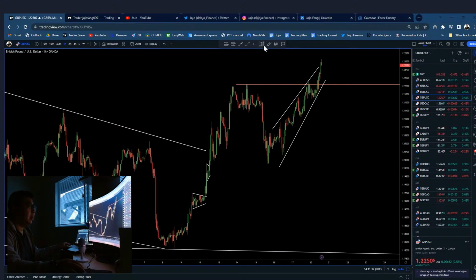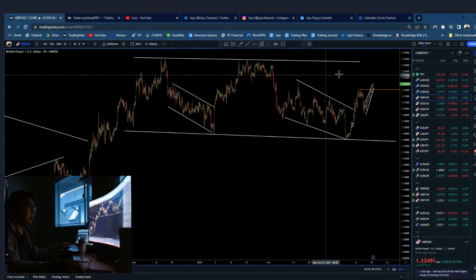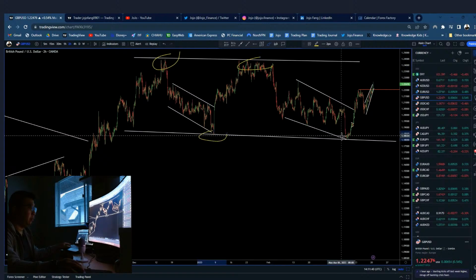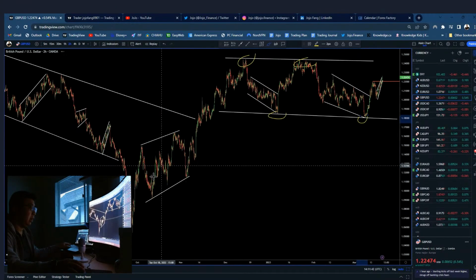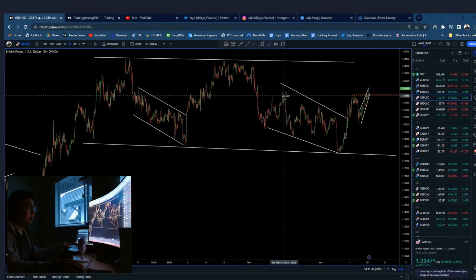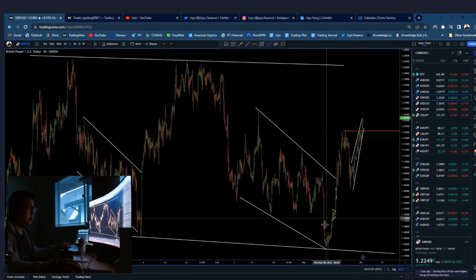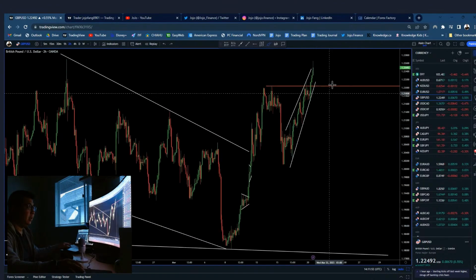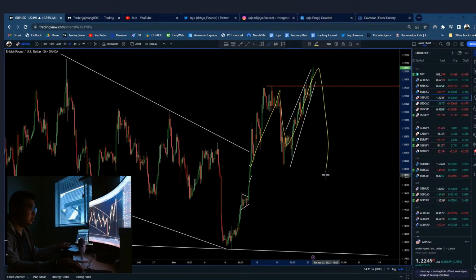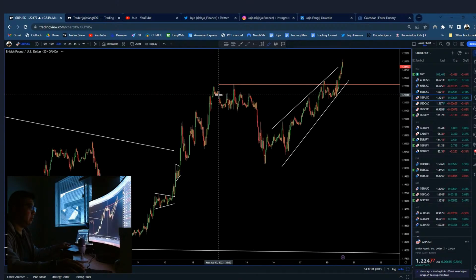Pound dollar here. If we zoom out on pound dollar, I feel like this is maybe the current structure we're in right now. We do have a few swing highs and a few swing lows after this initial bullish up move. It really depends on if this looks like a descending channel pushing the price up, and then I felt like this could be a potential M style structure.